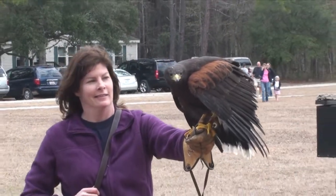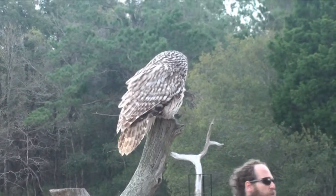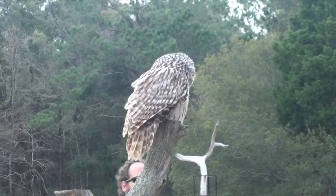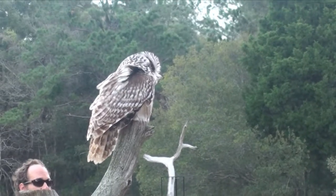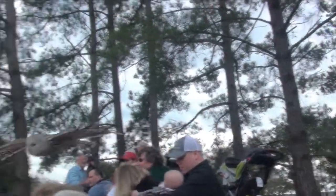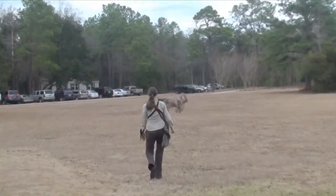Take the easiest route. This is an owl native to Europe and Asia. It's called the Ural owl, U-R-A-L. Very similar to the barred owl that we have in South Carolina. Right to my... Watch the shocked looks, right?